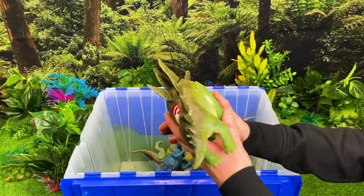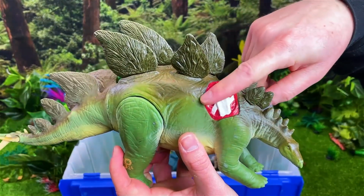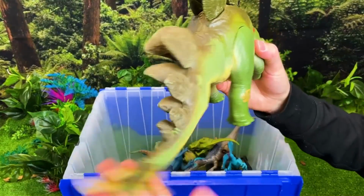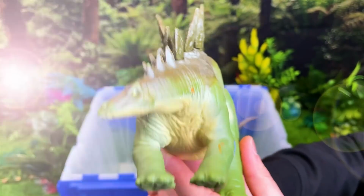Here is a ginormous Stegosaurus, and look at that. It's got the battle damage right on its side as well. Check out these spikes. Look at the size of that. You can swing that around, and you do not want to be in the way of those spikes. Watch out, here comes the Stegosaurus.